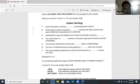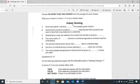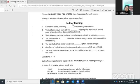Question number one: some food plants, including dash, are already grown indoors. So you can have some key information. Which will be the key information here? What do you underline? Food plant and indoor farming. They are talking about indoor farming. We need to underline indoor farming.